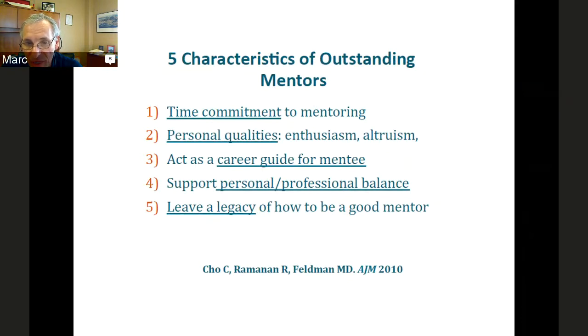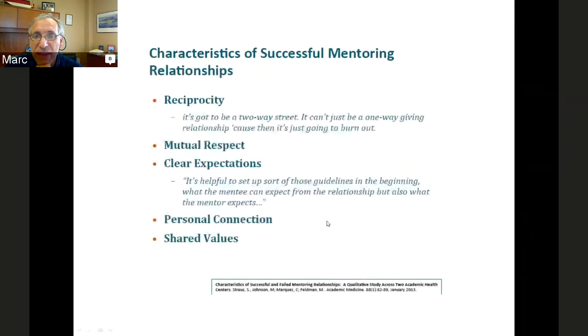They need to act as a career guide. They need to support the concept of personal and professional balance. And really, the reason at a very biological level why we do this, I presume, is because we want to leave a legacy of how to be a good mentor, so this can be passed on from generation to generation.